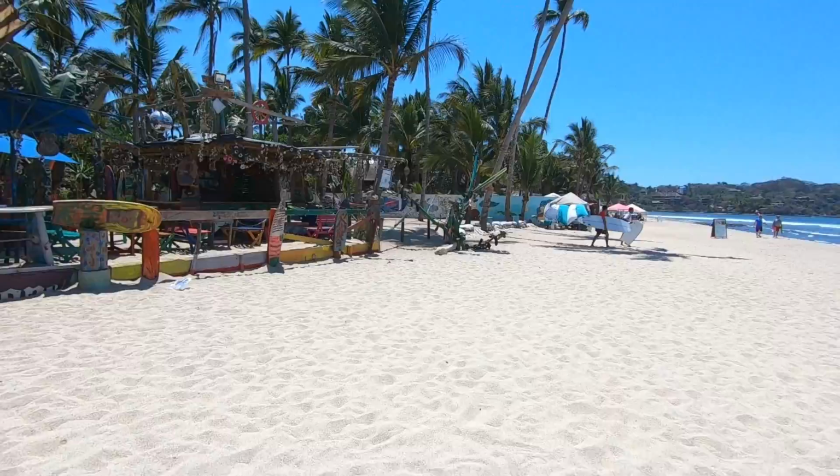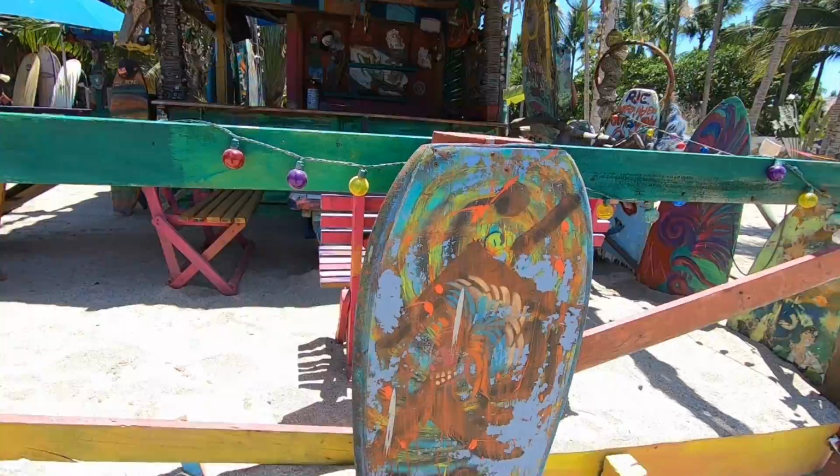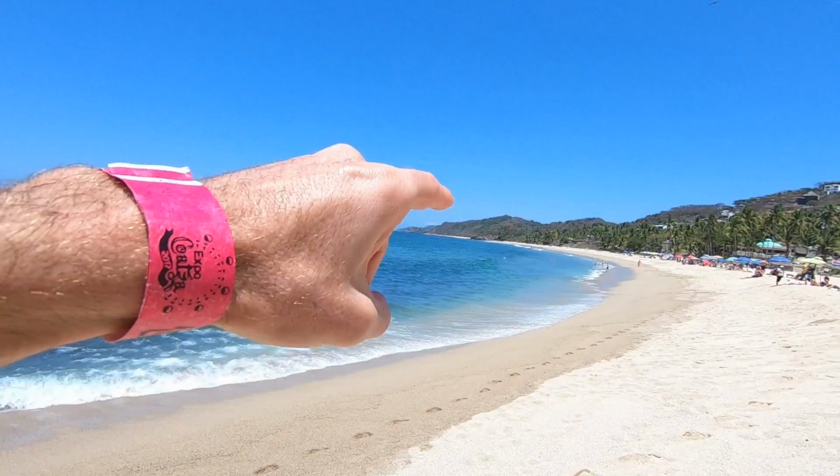And so this is the other end of the beach. You can see some really cool restaurants. Check this out. But the problem is this sand is freaking hot. So get over here. And so I was down there. You can see that other beach there. Looks really nice and you would totally have that to yourself.